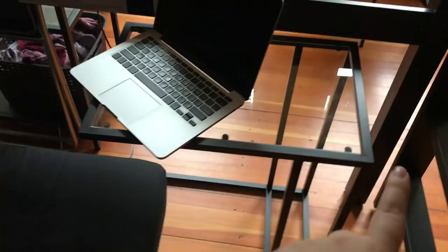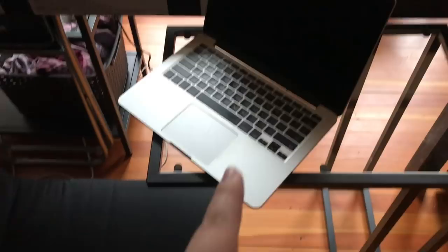So this is tall enough for me to completely walk under, which is awesome. And when I sit down on the couch, I have this little couch side table and I'll put my laptop on here and I can just sit back and watch movies, and it's just a great little accessory to have.